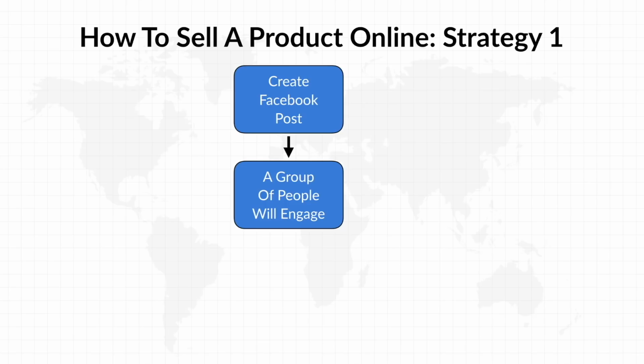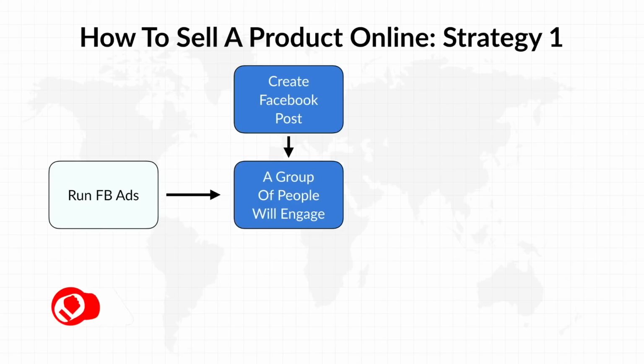And then what will happen is a lot of people will engage and interact with this post. Some will like, some will share, some will write a comment. And that's the goal we have with our posts. So we want people to engage with it. And then what we do is we will run Facebook ads to people who have engaged with our post. So what we'll do is we will go in the Facebook Ads Manager, create ads and say, hey, anybody who has seen this post, anybody who has liked it, wrote a comment on it, shared, anybody who engaged in any form, let's show them ads.